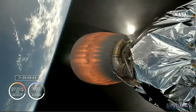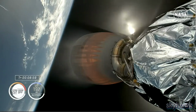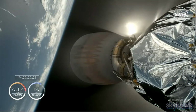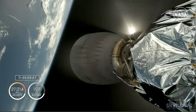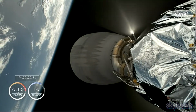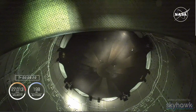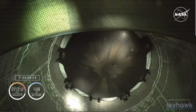MVAC shutdown. Confirmation of the Merlin vacuum engine shutting down. Dragon, SpaceX, nominal orbit insertion. Good news there from Freedom copies, nominal orbital insertion from Mission Control and our crew. SpaceX, launch escape system disarmed. Freedom copies, LES disarmed.